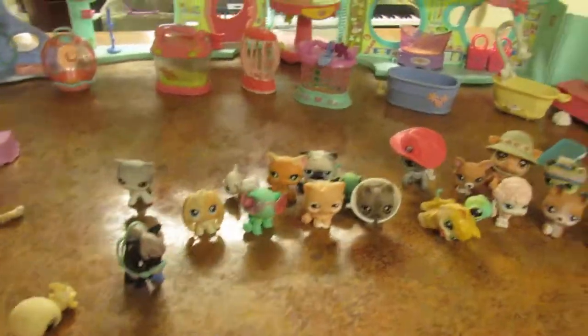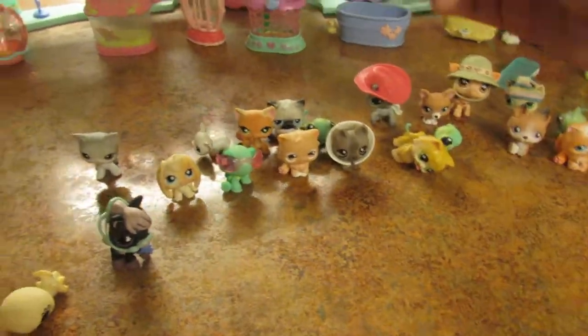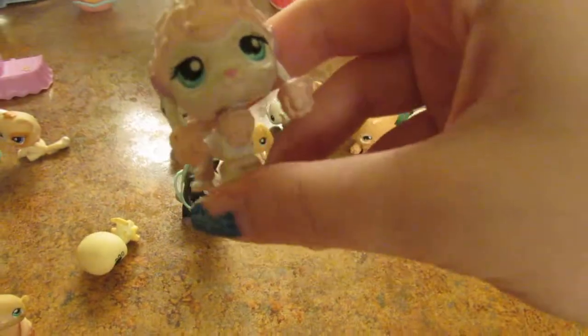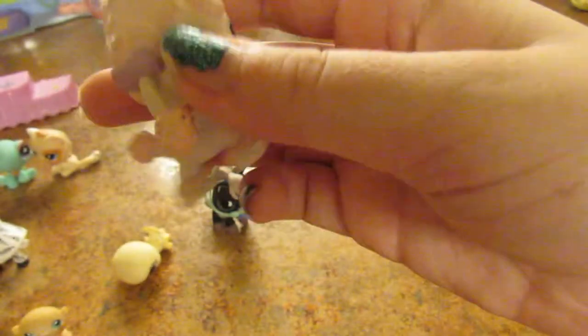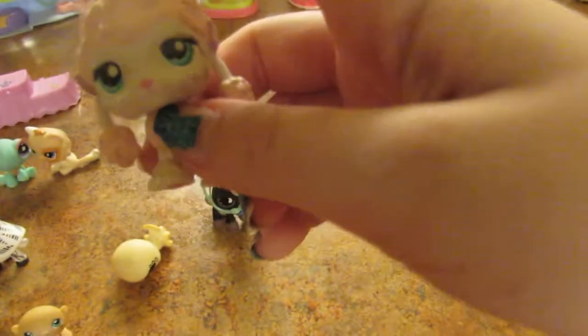Let's see, who else? This is a poodle I have. Another poodle, but this one's standing up. She's a pink poodle with bows in her hair. And she's really dirty, but she's still cute.